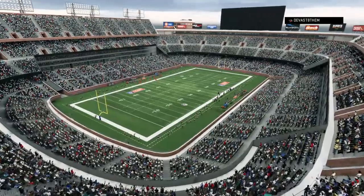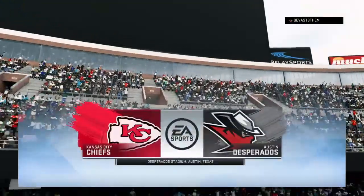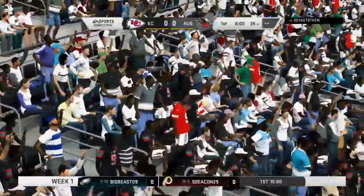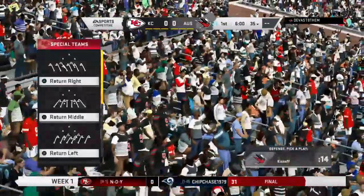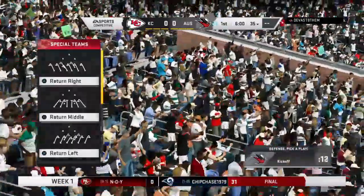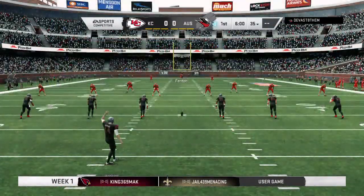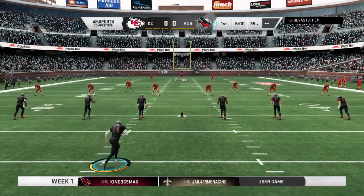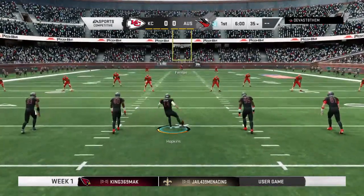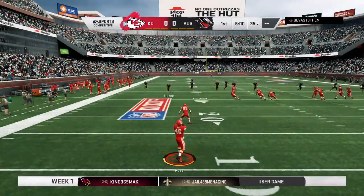All right, thanks, Coach. EA Sports coverage of the National Football League is on the air. Nothing like the fanfare of introductions to an NFL game, and that was in evidence a moment ago. Fireworks, pyrotechnics, you name it. This crowd is ready as their guys get set to match up between the Kansas City Chiefs and the Austin Desperados. The kicker, Dustin Hopkins, set to get this one going. And we are underway from the Texas Capitol.